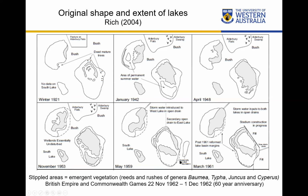So in 1962, 22nd of November 62 through the 1st of December, the Commonwealth Games were held. So there was a lot of construction that was happening here in the late 60s. And at that stage, they reformed the lakes. They actually made them into much nicer, or much more uniform, if you like, shapes. They also made the beds much steeper so that they were much shallower before. They also started putting in stormwater. So as the residential areas developed around Perry Lakes, they started bringing in stormwater.